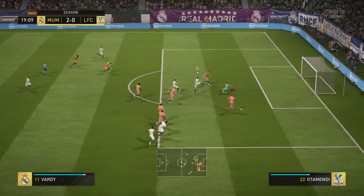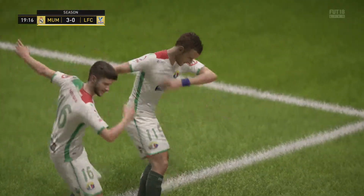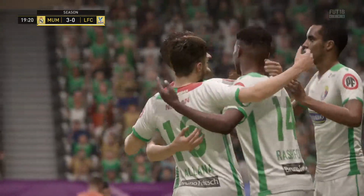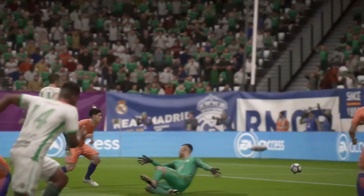Threading it through. Vardy! That's a brilliant goal. Well taken. And it's so hard to counter, Martin, that one, two-touch stuff. And the understanding between this team. Well, the opposition couldn't get near. That does extend their margin now at an important time.